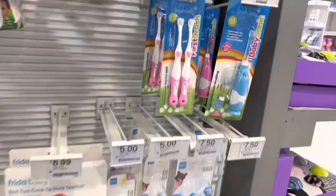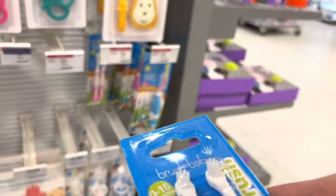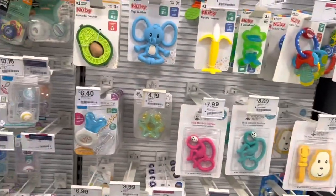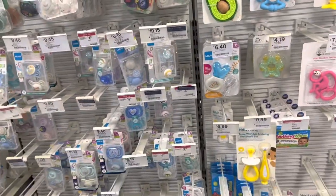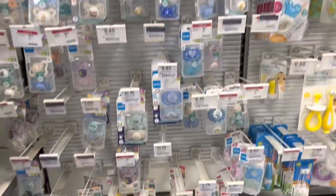So they had a good sale on these toothbrushes. It was like 20% off and I really liked that. So those are the toothbrushes I picked up. They've also got a variety of teething toys and dummies, but I didn't see any new dummies I liked. They had a ton of Mam dummies.